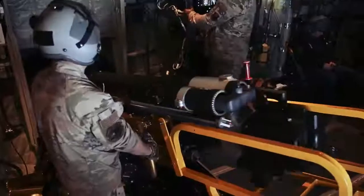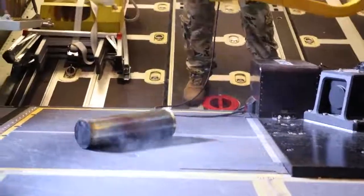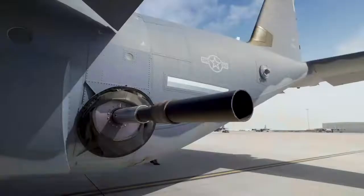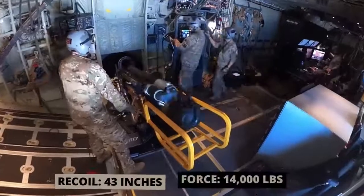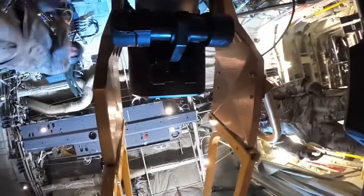And when the guns go off, you can definitely feel the recoil. When the 105 goes off, the airplane moves 6 feet in the opposite direction. And when the 30 goes off, it's just someone's kicking your seat the whole time. Now, that massive recoil the 105 produces also causes the cannon to shoot back about 43 inches with 14,000 pounds of force, easily enough to do some serious damage to a crew member caught behind it.